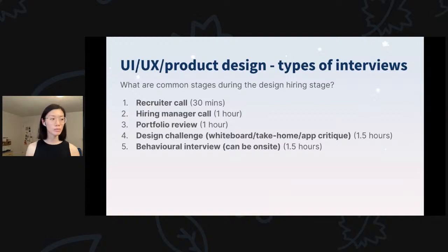They might ask a little bit about your portfolio, but you have a chance to actually go through it in depth in your portfolio review. These are typically done with a panel of researchers, not just your design hiring manager. And this is where you get to shine. You get to show your process, your projects, the things you're proud of, the way you reflect and the way you evaluate success in your work.